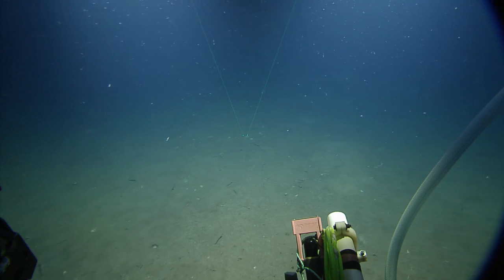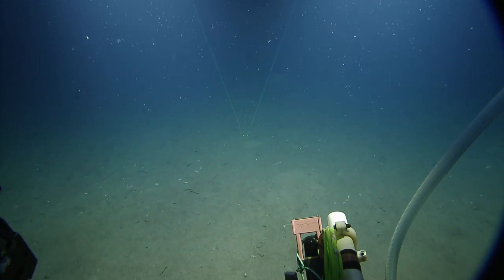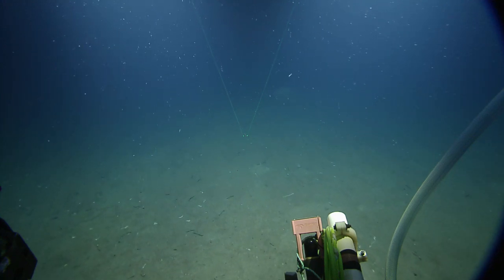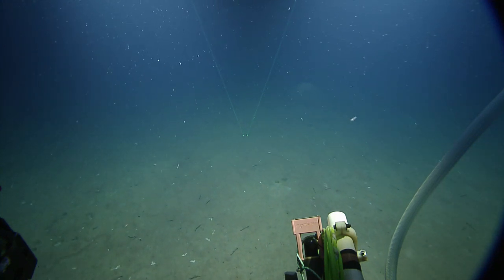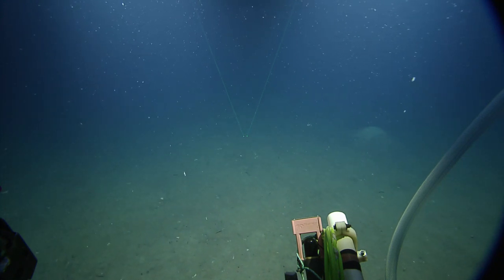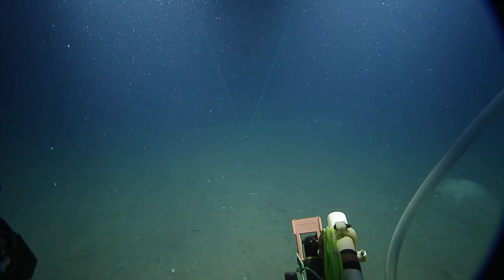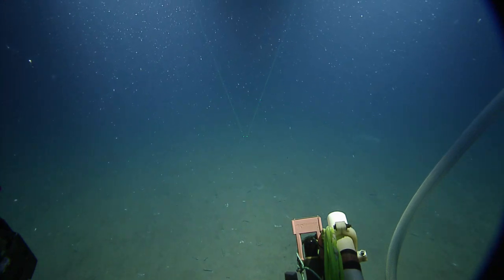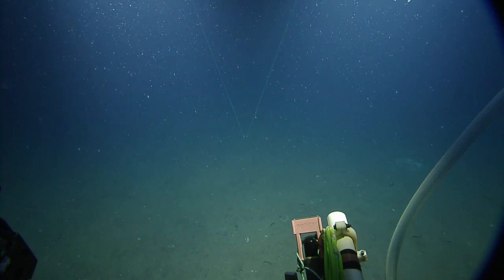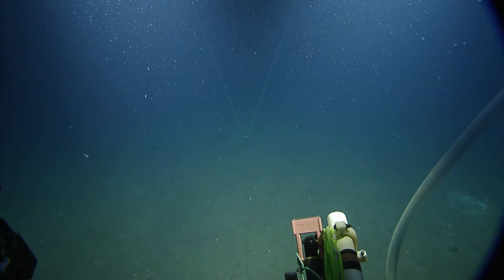Is that the distinct mound we've seen? Possibly. So we'll try a bit west of the ADCP, south and west of it. Oh, that seems quite far from the drop. A couple of things in sonar there, 25 meters, a little bit to starboard. Yeah, let's try that out. It's been there for a couple of passes.